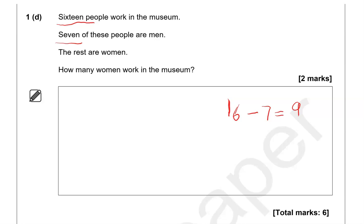You might do it using your fingers, or you might just draw 16, even just dots or circles, whatever you want. 1, 2, 3, 4, 5, 6, 7, 8, 9, 10, 11, 12, 13, 14, 15, 16. And then you can just cross out 7 of them. 5, 6, 7. And it's 9 of them left. This is the end of the first part.